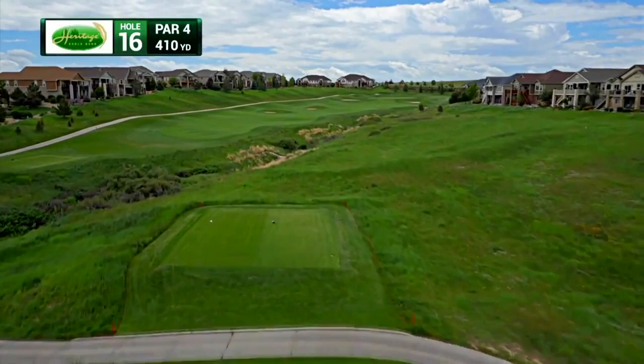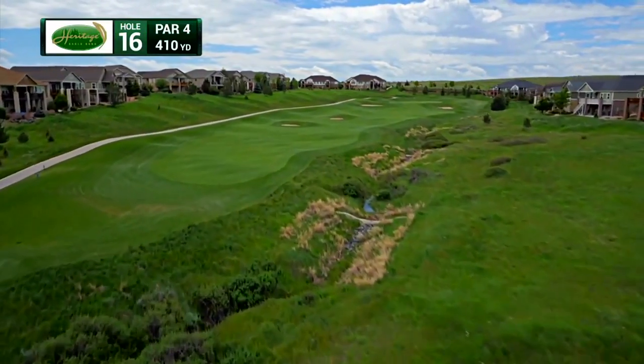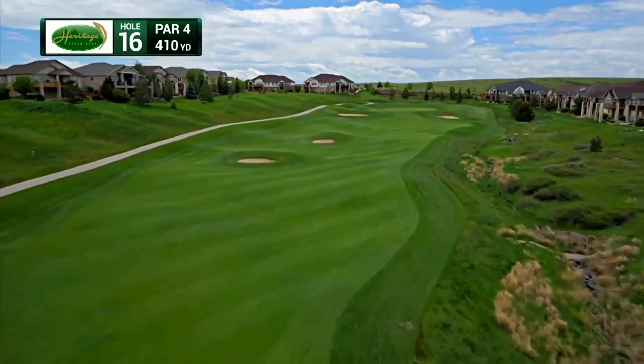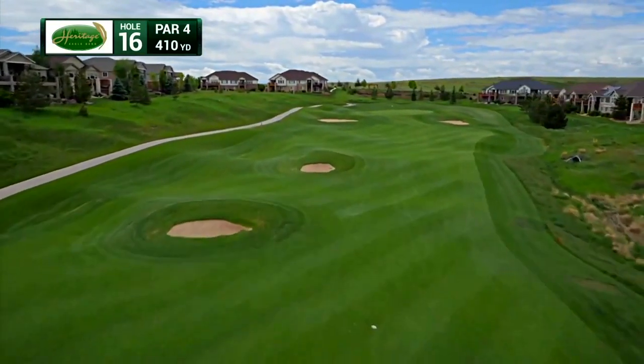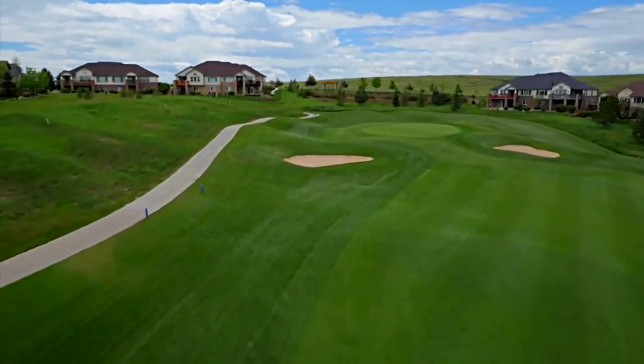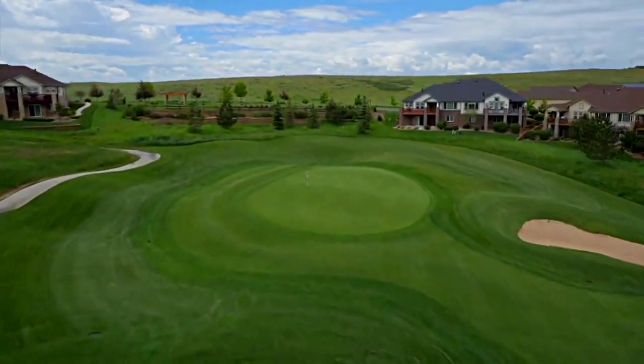Par 4 16th, a risk-reward hole. Be careful not to bite off too much of this mild dogleg right. If you do, a hazard awaits. Hit your tee shot at the first bunker, and you will have 150 yards left for your approach shot. There is a ridge that bisects the green, so make sure to take notice of pin placement for a chance at par.